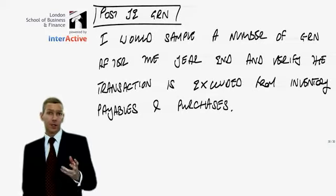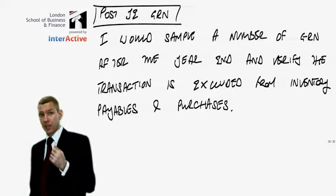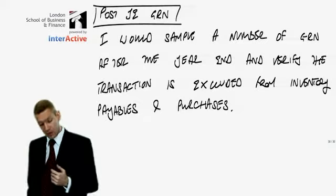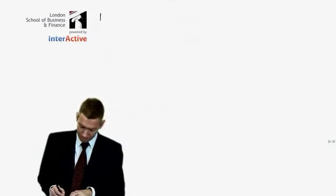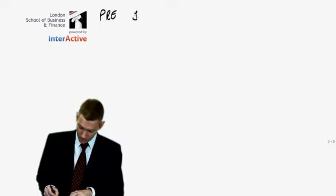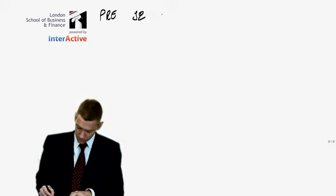And it's similar with the other system, which is the sales system, the output cut-off. Pre-year-end GDN.